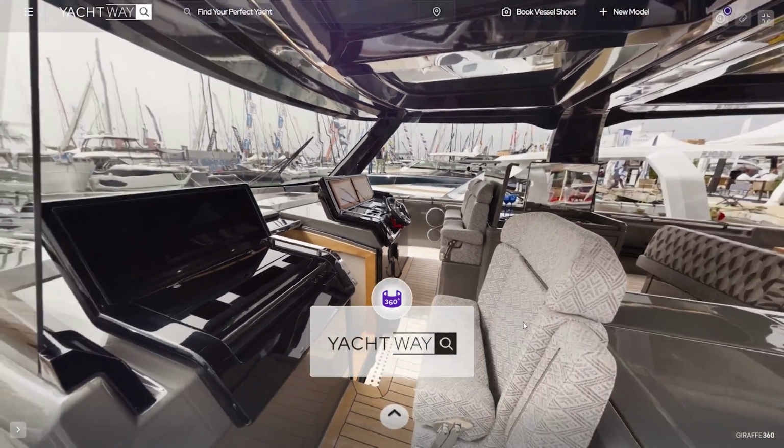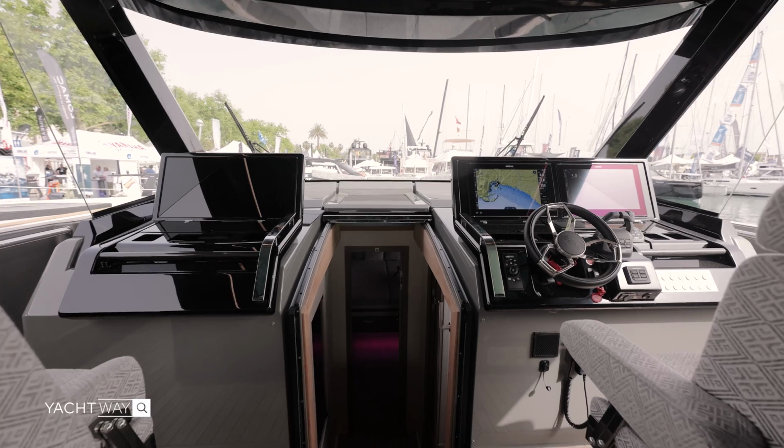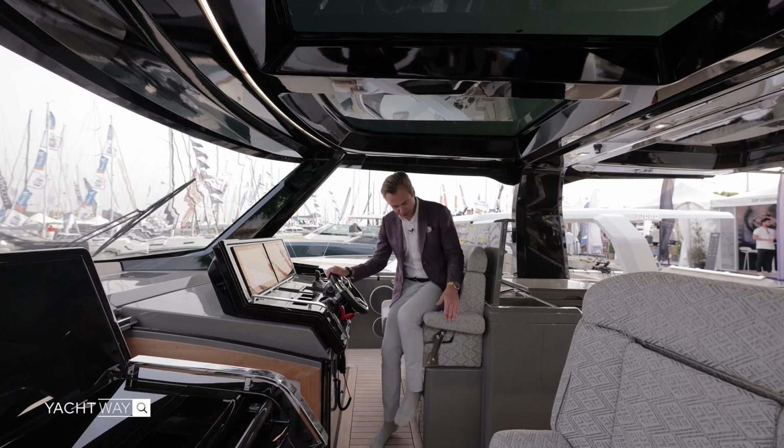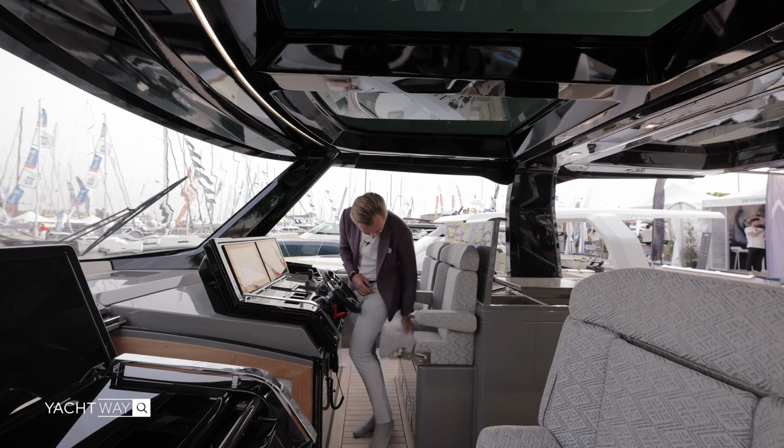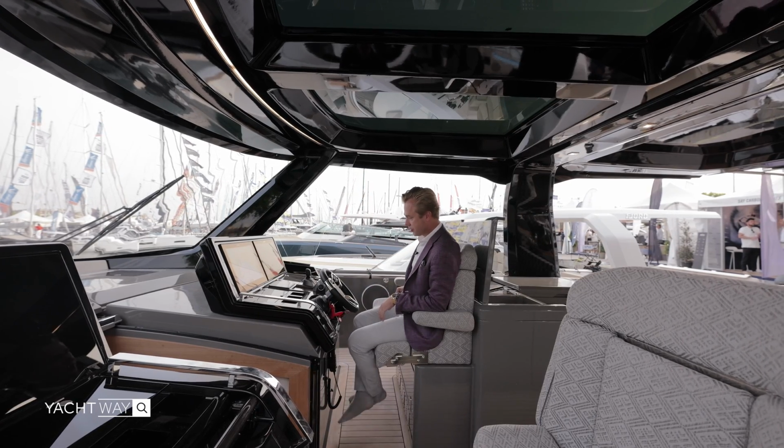Transitioning from the galley area now to the helm station. First off, you can either stand up just like this. You know, this one even is like a small seat you can sit over here, or if you want to fold it down, obviously you can do that just like this. And you also have armrests.